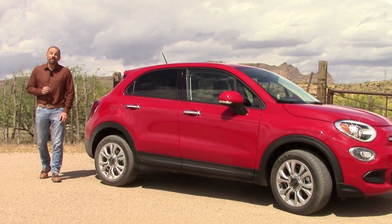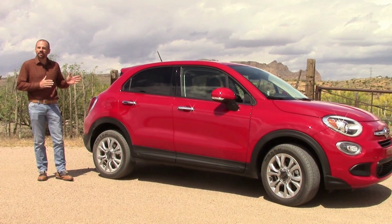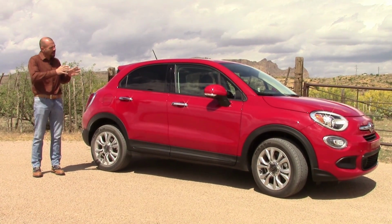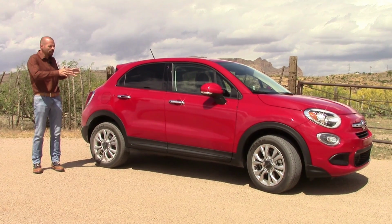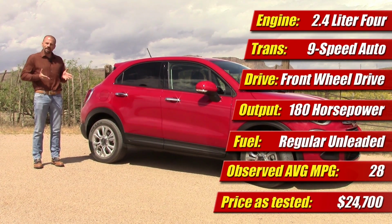Rounding it up for the Fiat 500x, I have to say I think they've really put together a really nice little package here. It's cute, it's fun, it's pugnacious, and I think they really have brought everything that the 500 is up in scale, almost precisely. And the price, same thing there.